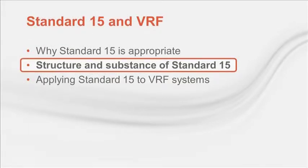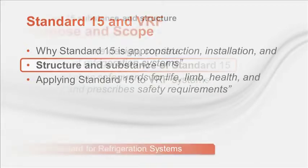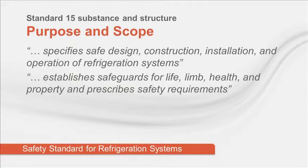Okay, so once you establish that Standard 15 applies in your jurisdiction, the next step is to look at what Standard 15 requires. A good place to start is with the purpose and scope. Notice the focus on safety. In fact, the name of the standard is Safety Standard for Refrigeration Systems. The material in this standard is intended to promote safeguards by establishing a framework to guide the design of refrigeration systems. Keep this focus on safety in mind when you read the standard.